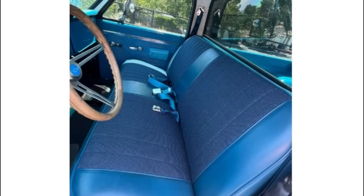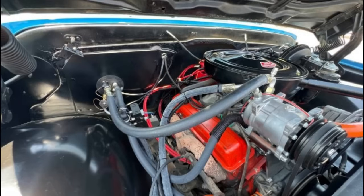Whether you're after a daily driver, a weekend cruiser, or even a surfboard hauler, this truck's ready. The seller is firm on no-phone negotiations and doesn't need help selling, so serious buyers only. But trust us, you'll want to see this one in person to fully appreciate the work that's gone into it.